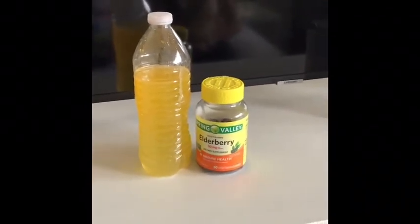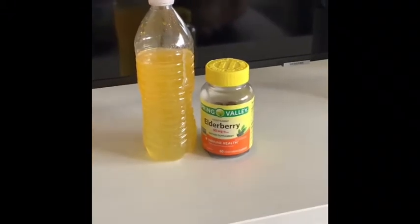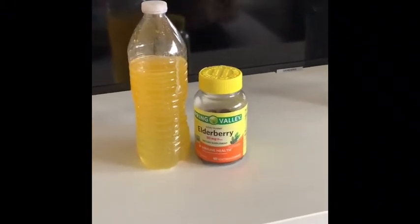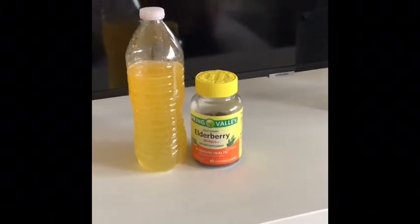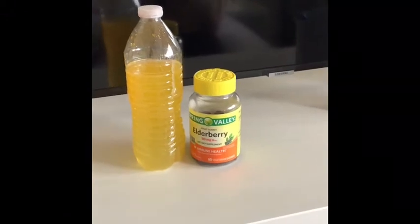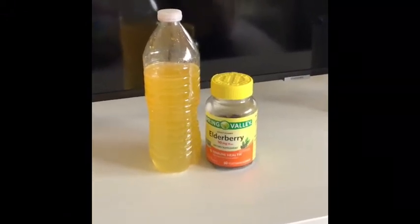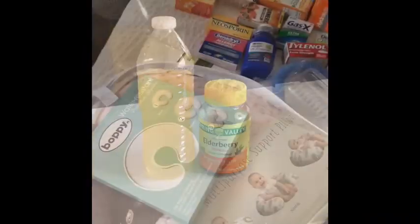I took the label off of the water. I don't know why. I see some people do it, so I was like, hey, maybe I need to do it. But anyways, that is vitamin C immune booster with the elderberry. It seems to be working, so thank you to the doll that recommended that.